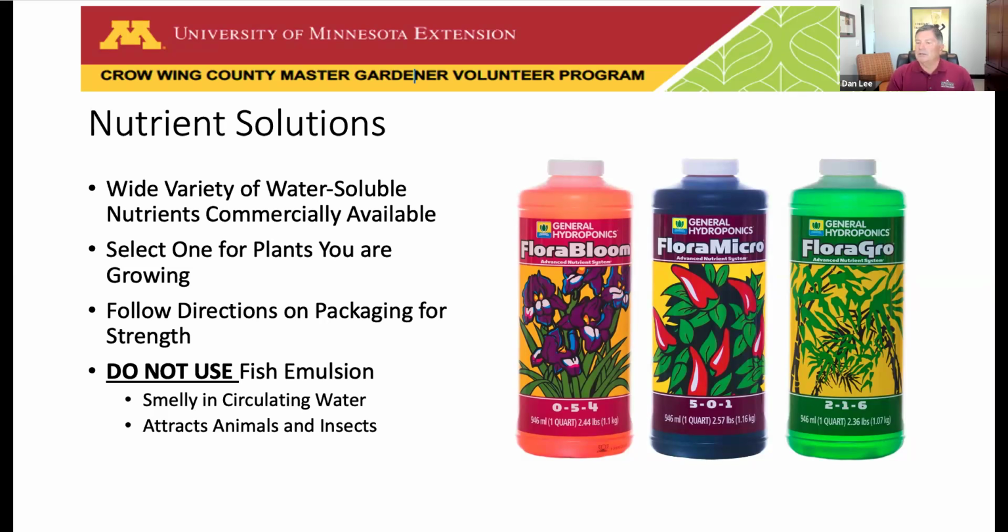The middle one has got a lot of nitrogen. So if you were going to try to grow something that you want a lot of green growth, you'd probably use that. So the point that I'm trying to make is you pick the nutrient solution that you're going to use based on the type of plants that you're trying to grow throughout the system.